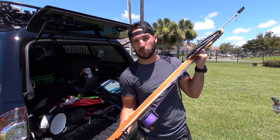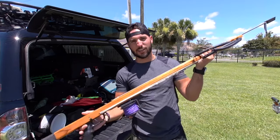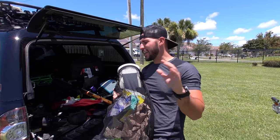So this isn't an essential piece of equipment, but it is one of my favorite pieces of equipment just because I do enjoy spear fishing so much. So this is kind of cool. All right, this is gonna be one of the last items, just because this is, well, I got another one.